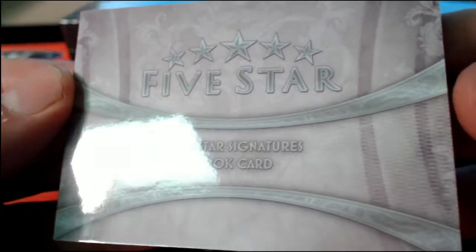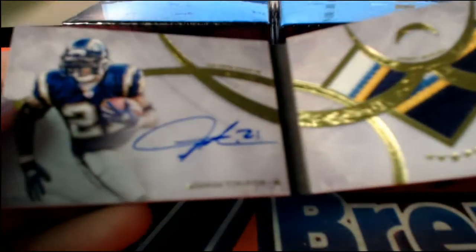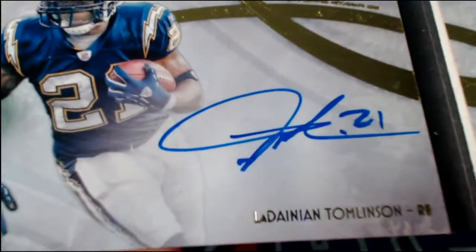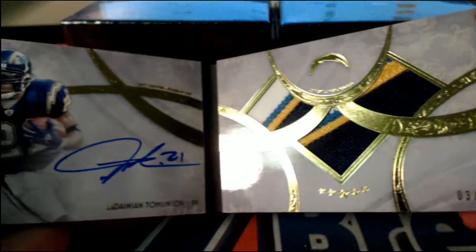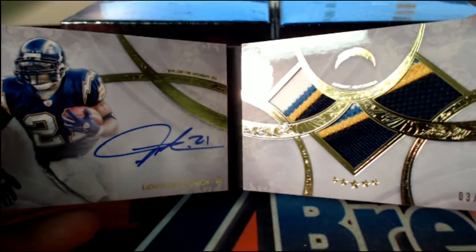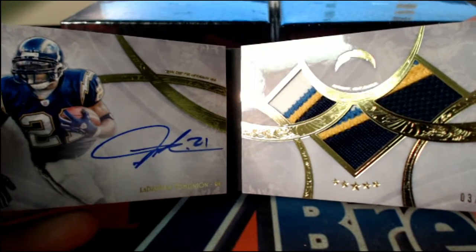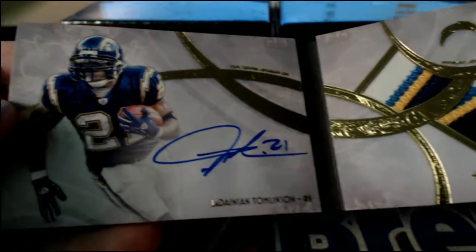Five-Star Signatures book card. Uh-oh. Oh, man. My goodness, LaDainian Tomlinson, autographed gold book, and it's nasty. God, I love Five Star. 3 of 10 gold, absolute nastiness. Look at this. Look at this. We have done it for the Chargers. That's Tim C. coming out to you. Very nice.